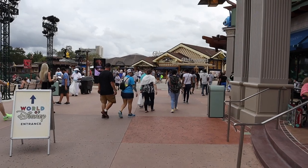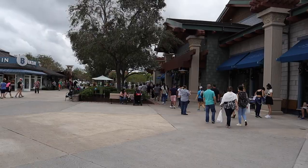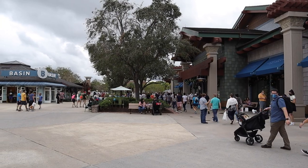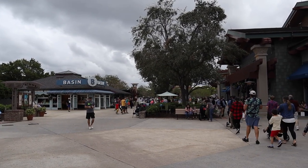It's definitely starting to get busier as we creep up around noon on Sunday afternoon here at Disney Springs. You know it's a busy day at Springs when the World of Disney entrance has a line that goes all the way back behind Basin just to enter. Oh, it's gonna be a busy weekend for sure.